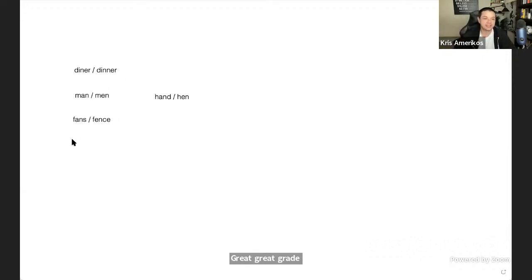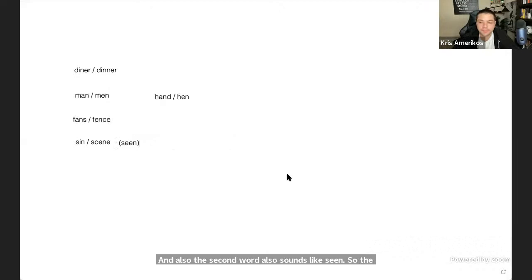Okay, another example is sin and seen. The second word also sounds like seen. So the first word, a sin, or to sin, it can also be a verb, is something bad that you do. This is a word from religion. A sin, a thing that is bad in the religion, or a thing that is morally bad, against your morals, a sin.